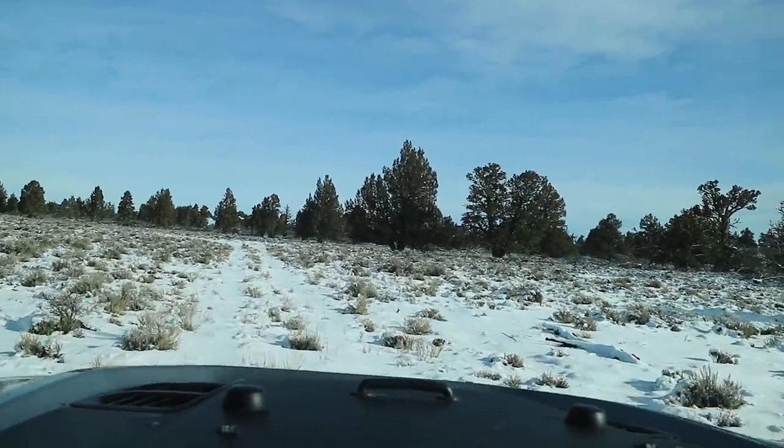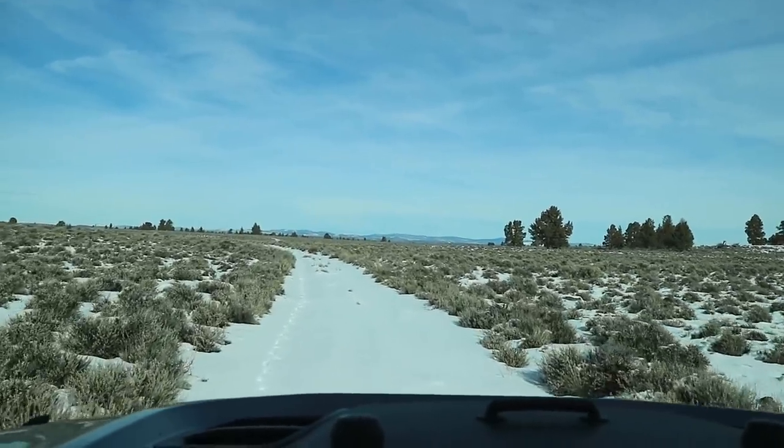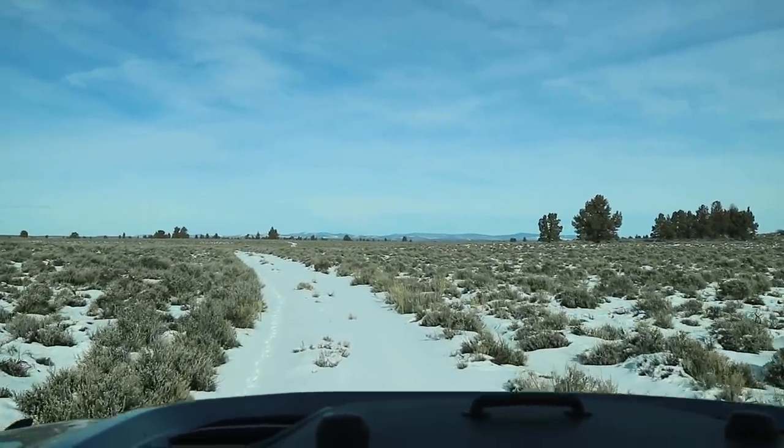So hopefully we'll find that, but man, it is just gorgeous out here. One thing about this desert country out here is it looks so bleak and desolate, and it looks like there's hardly any life out here. But one of the things I love about when you get snow out here is you see all the tracks and you really realize how much life there is out here, even in the dead of winter like this.